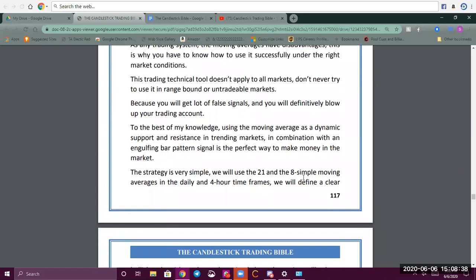Yes, to the best of my knowledge, using the moving average as a dynamic support and resistance in trading markets in combination with an engulfing bar pattern signal is the perfect way to make money in the market. I wouldn't say perfect, but it's a high probability. The strategy is very simple.